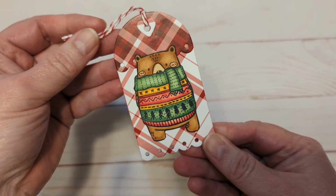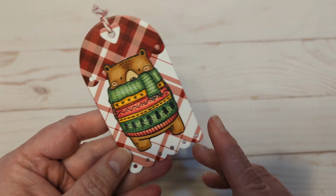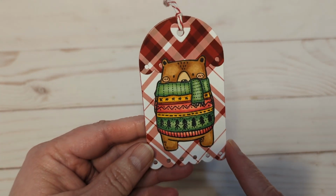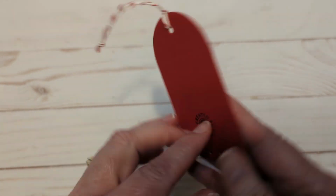And then here is my cute tag for today. Doesn't he just look all snuggly? I just want to go up and give him a great big bear hug. He's oh so cute. Just so adorable.